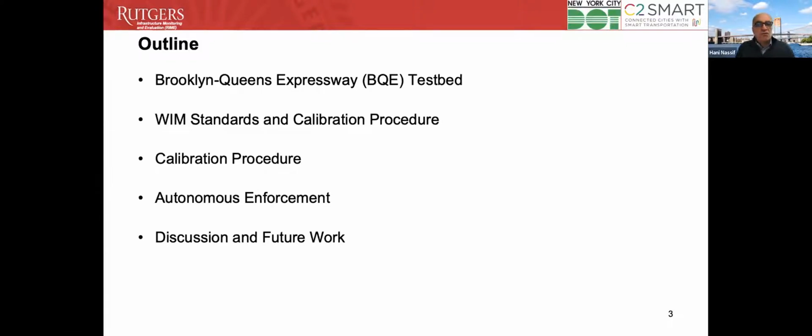So what we're trying to do with the help of New York City DOT is to establish a site, a pilot study that we have done. It's a study where we're trying to implement a new standard for autonomous enforcement, similar to speed cameras, where you get a ticket if you speed above the speed limit, and the ticket would be mailed to your home. We are trying to figure out some way to make it more ubiquitous to the whole network, rather than making it a kind of cat and mouse situation.